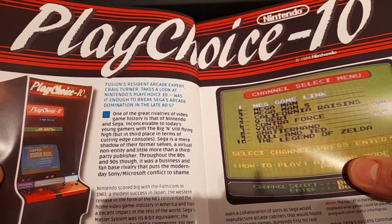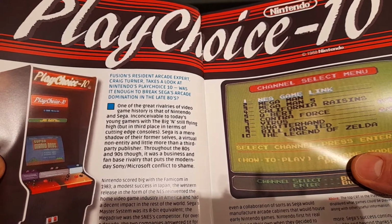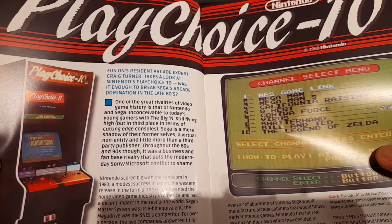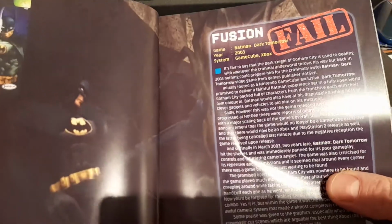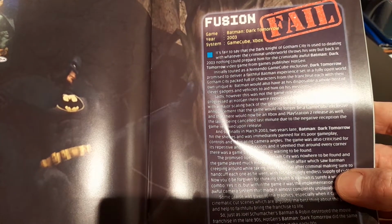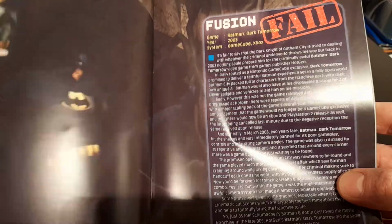Play Choice 10, another feature on an arcade machine by the resident arcade expert at Fusion, Craig Turner. And Fusion Fail, there's always one of these in each issue, and this month it is Batman Dark Tomorrow on the GameCube, which wasn't very good.